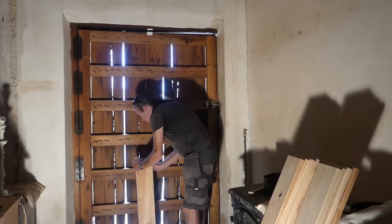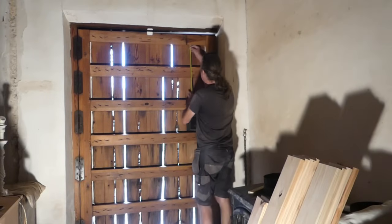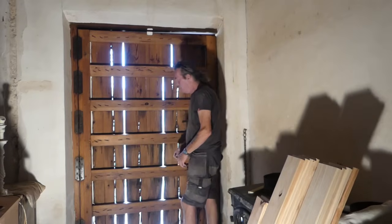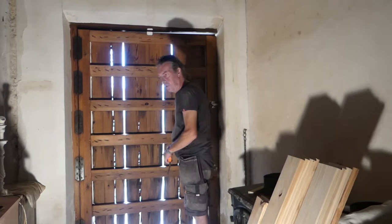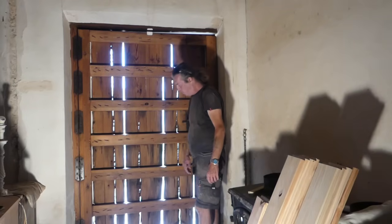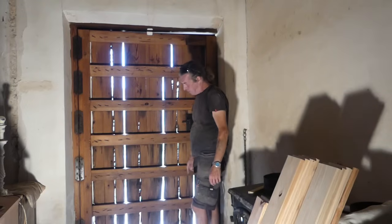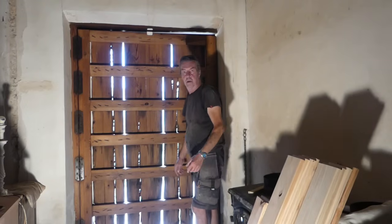So I'm going to get those done first. To my joy, all these are actually slightly different, ever so slightly. I was hoping I could just set the saw, run them through, and bang them all off in one go. But that's not the case. I'm going to have to do each one individually. I've got the bottom one cut already, so I may as well start at the bottom and work my way up.